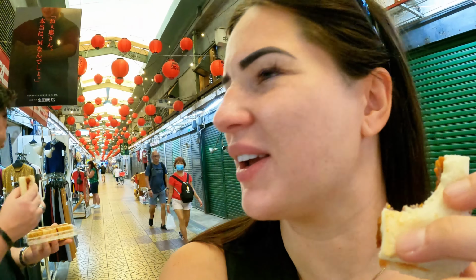Oh, is it like battered steak in a sandwich? Yum. Mmm. It's just like a bacon sandwich. It is a bit like a... it is actually like a bacon sandwich, but with steak. Ketchup on it, I think. Mmm. Oh yeah, I'll have some more of that. Tasty.